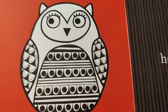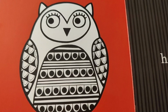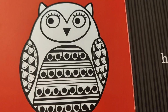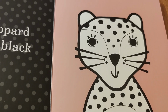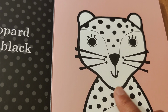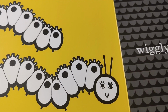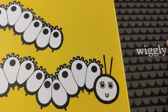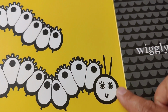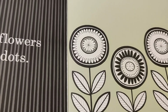Hooting owl. A snowy leopard with little black spots everywhere. Spots everywhere. Wiggly caterpillar. Wiggly.